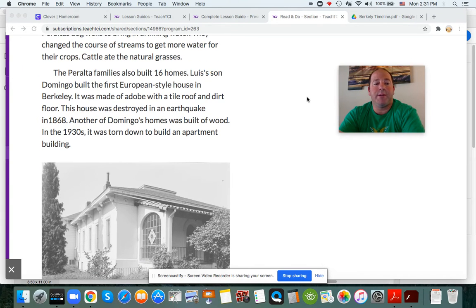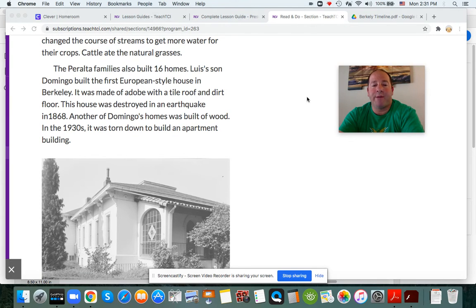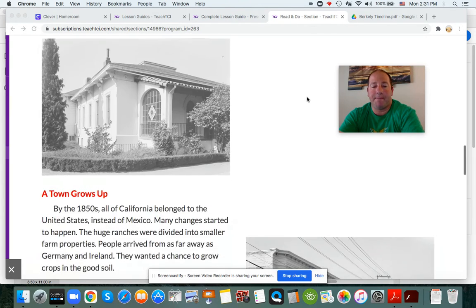Louis's son, Domingo, built the first European-style house in Berkeley. It was made of adobe with a tile roof and dirt floor. This house was destroyed in an earthquake in 1868. Another of Domingo's homes was built of wood in the 1930s. It was torn down to build an apartment building.